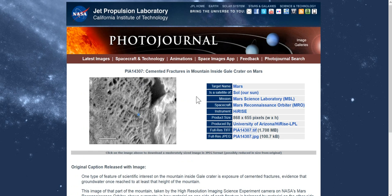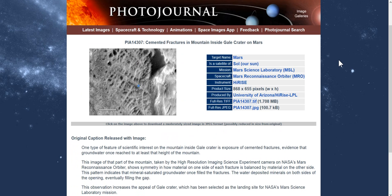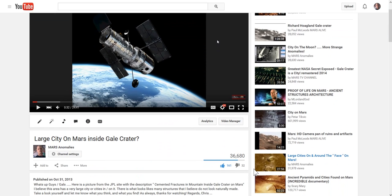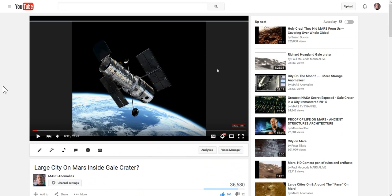Okay, here's the picture, and a lot of you guys who have been following along have seen this particular photo, because I did this again about a year ago, and I'll show you that right here. Large city on Mars, inside Gale Crater, with a question mark. Now, you can see I got 32 thumbs down on it, and that's fine, because I respect everybody's opinions, whether they believe that or not. Most of the negative comments were saying, no, I believe it's only 50 meters. It's not what you think, that it's larger than that. I don't believe that's the case at all, whatever.